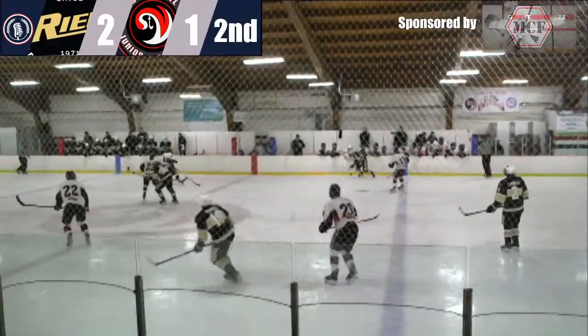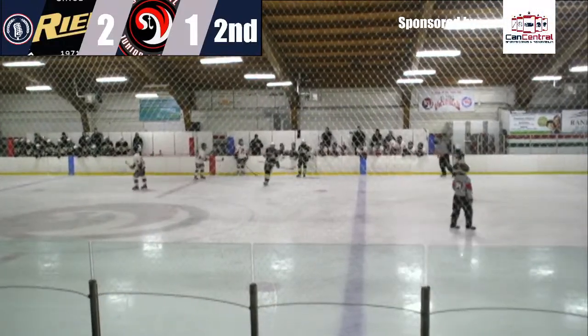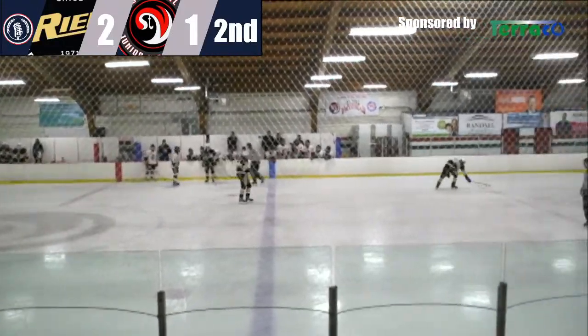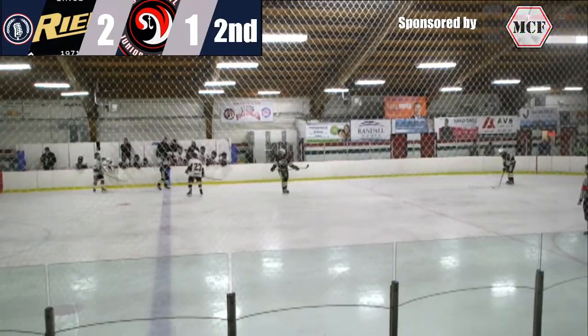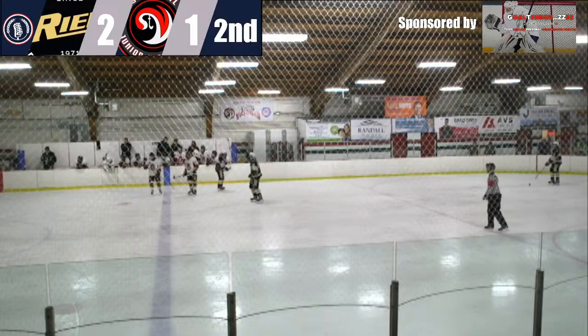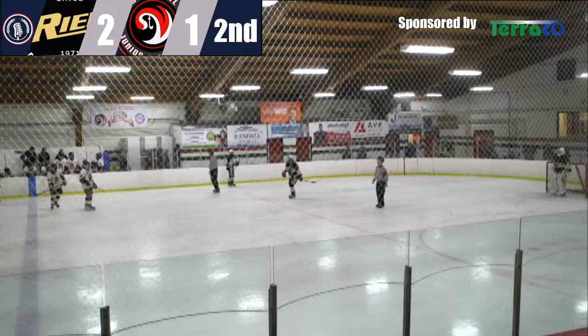As the Victorias try to move this in and keep it in, but can't quite. Whistle in their favor, though, however, as this face-off draw coming inside of the Riels end. Just got to stop and play here.